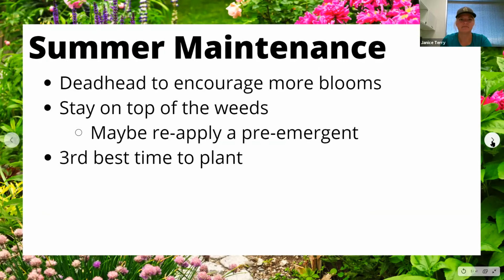Let's see. Then summer maintenance, pretty easy stuff. You're going to deadhead to encourage more blooms. A lot of perennials you don't even really have to deadhead. There's a lot of really low maintenance ones that you could take or leave, right? They don't really care if you're going to deadhead them or not. Staying on top of the weeds is really important. We already talked about maybe reapplying a pre-emergent.